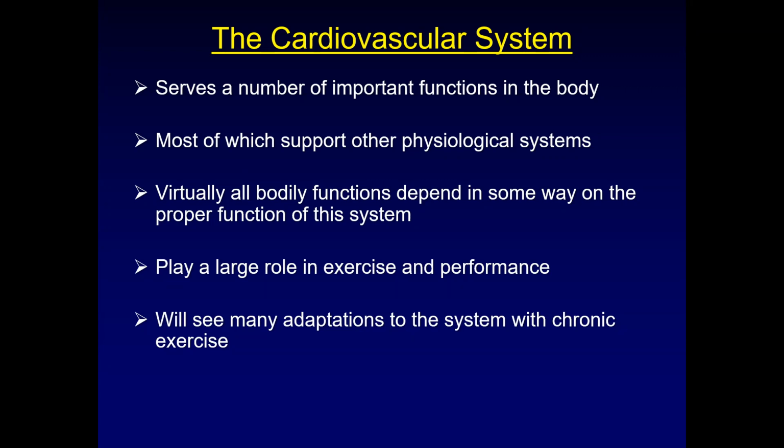The cardiovascular system, especially as it relates to endurance exercise performance, is probably the system that plays the largest role in who's going to win an endurance race, who's going to have the highest VO2 max, who can run the farthest. We'll get into the individual cardiovascular variables like heart size, resting heart rate, and cardiac output that play big roles in all of that.